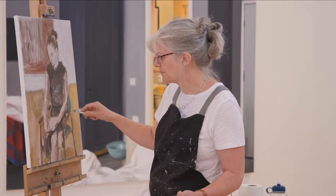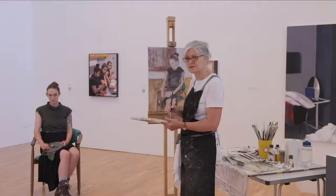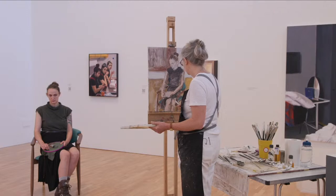There's a bit of this around here too. If I need to, I haven't got many of the very small brushes, so sometimes I need to clean a smaller brush. I'll just put that little corner in there, in the lighter blue. Okay.